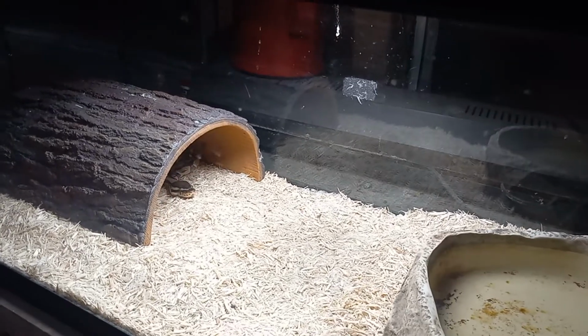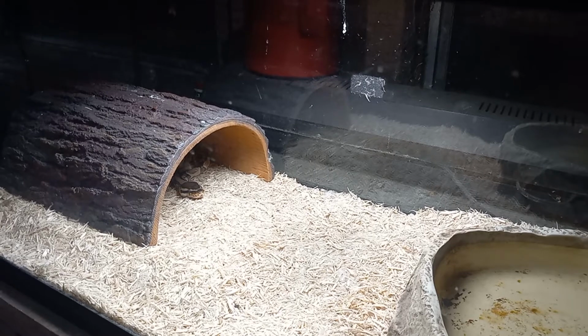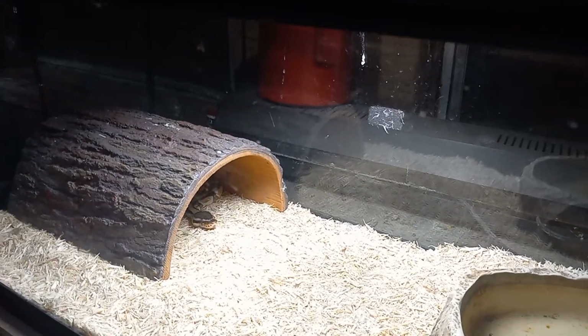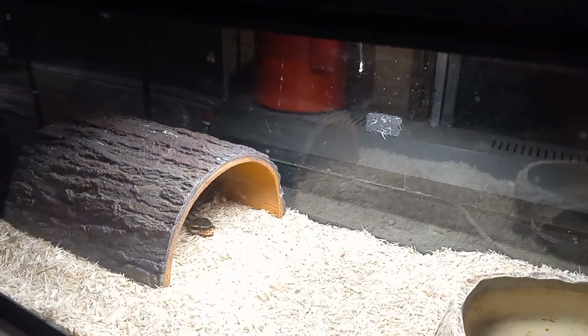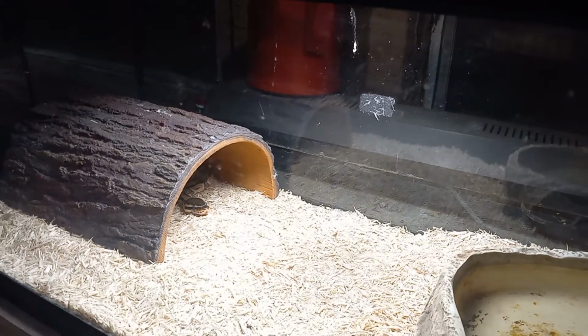Ball pythons are from Africa, and they're the most commonly sold snake in the pet industry. I'm going to be doing frozen feeders mostly, but I've got a live feeder for today.